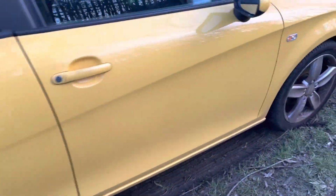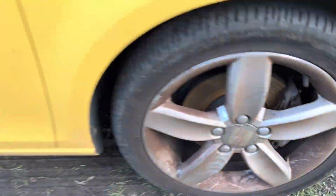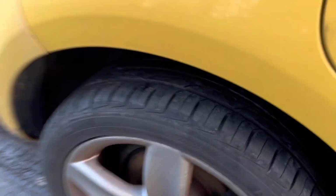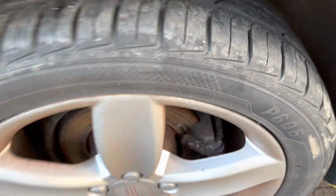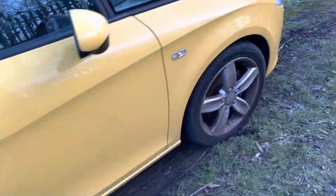Right, guys, so this is the car here. Discs, pretty much brand new discs. Tires, pretty much really good tread on the tires all round. Yeah, pretty good tread. There's a line there, so you know we got really good tread on them.